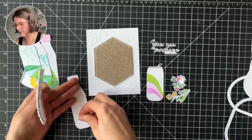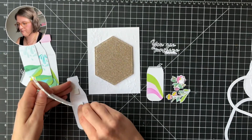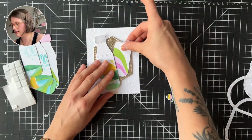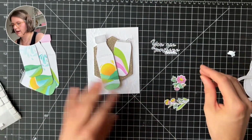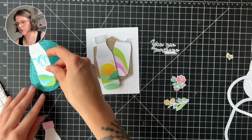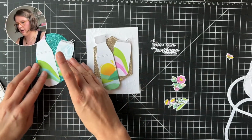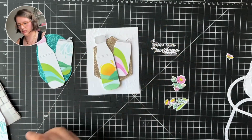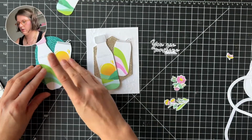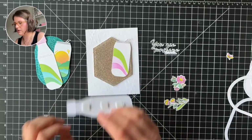So of course more foam adhesive. And I thought about doing it something like this, sort of angled. And hold on, I'm trying to think which combination I might like for this card so I don't use up too much. I think something like this would look nice. Okay, so I'm going to use this.